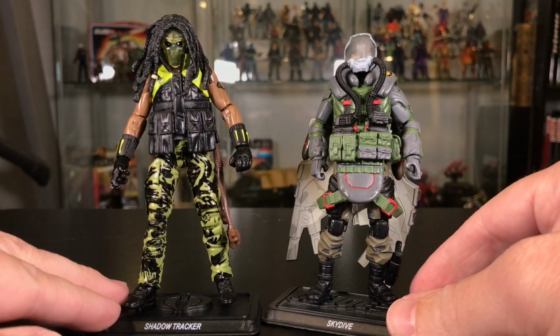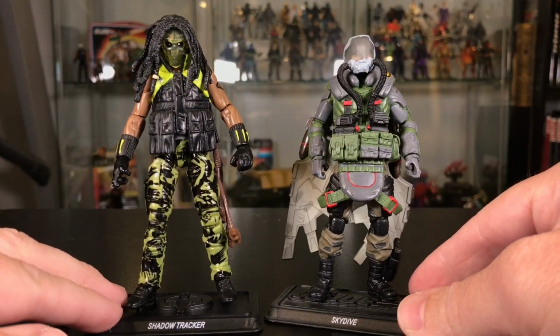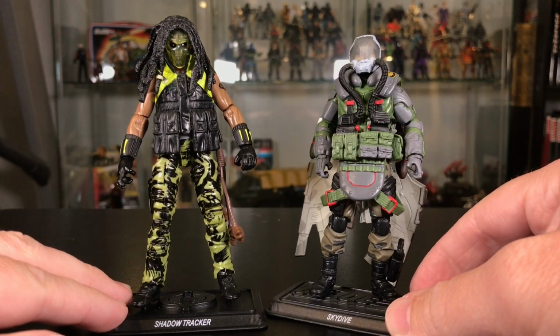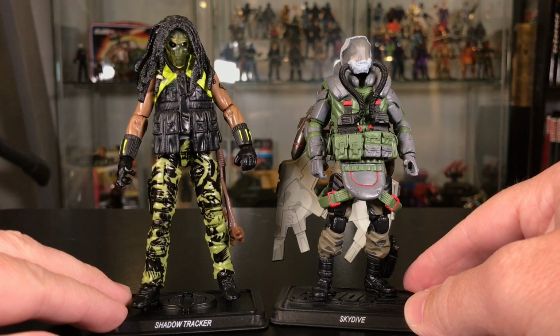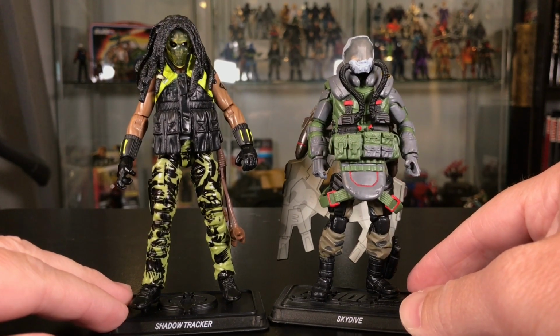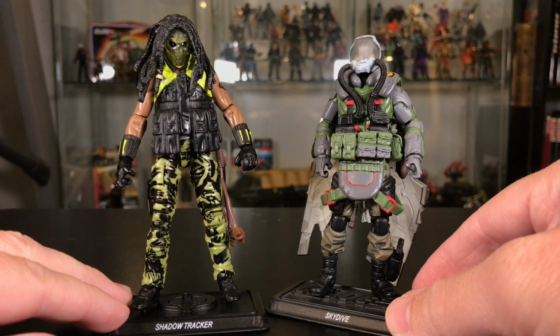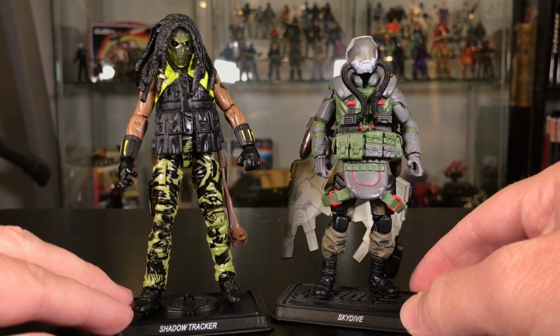In his file card, it says Shadow Tracker might come up against Skydive if Skydive were to land in his area of the jungle, and I would put my money on Shadow Tracker coming out on top in that situation. Let me know what you think in the comments. Who would win, Skydive or Shadow Tracker?